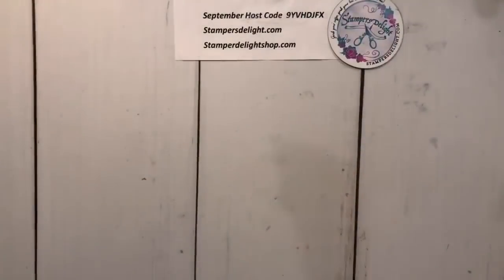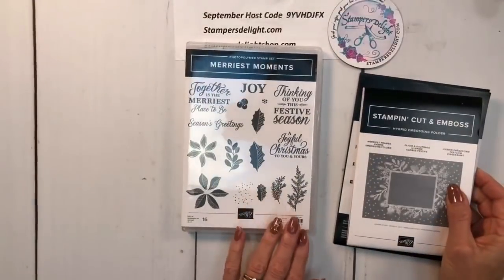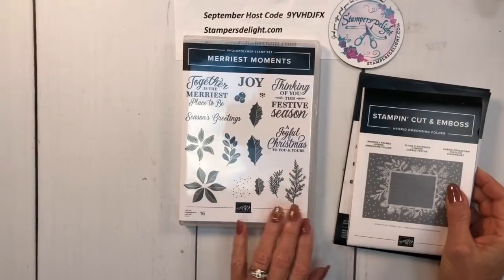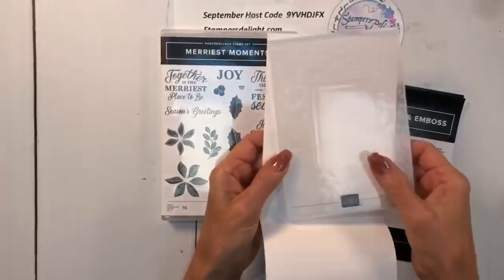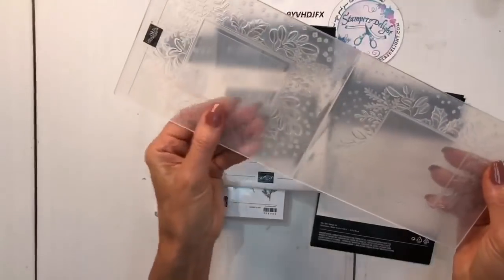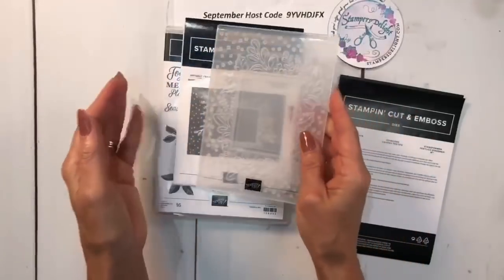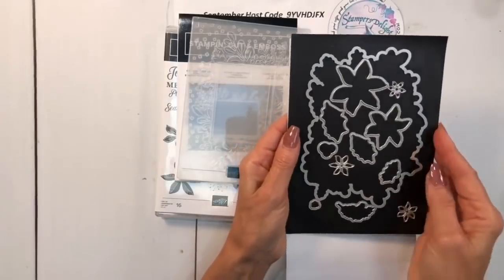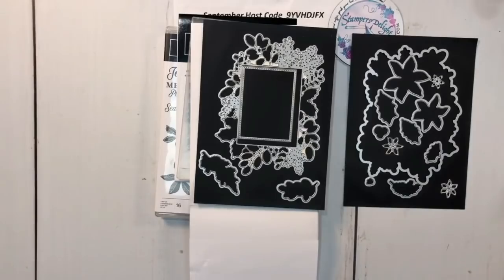Okay, we are going to put that behind us, and we're going to get started. Okay, so I'm going to bring in the stamp set. So this is the stamp set. Hi, Deb. Hi, Debbie. Merriest Moments. This is what they call the hybrid embossing folder, and you are going to love this if you have not played with this yet. You are going to want this. It's absolutely gorgeous. And then we have the Merriest dies. So, of course, we have the dies. Look at this. I mean, what a great deal, right?